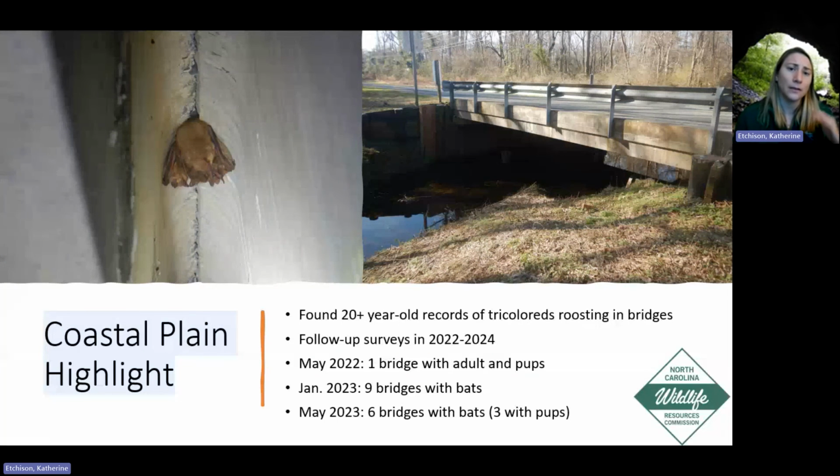And they're also pretty low to the water. And that would also cause us to write them off previously, because we're seeing evidence that these bridges will flood, and we're seeing flood debris wedged up in the crevices of these bridges, and the bats are roosting right next to it. So, yeah, we're just learning a lot.